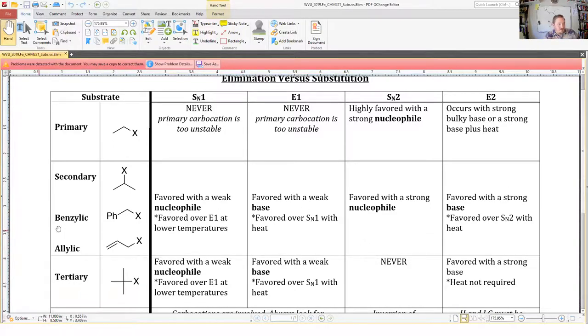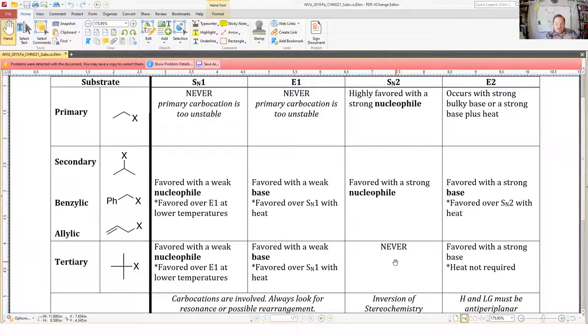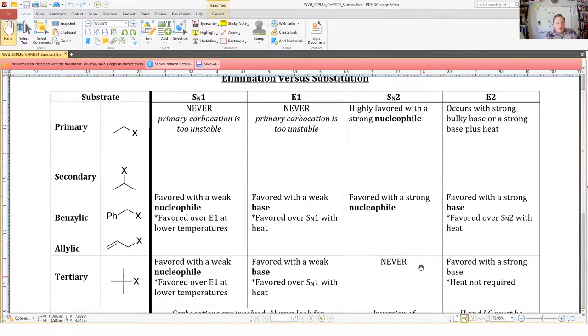But the secondary, the benzylic and the allylic: benzylic means that you're one carbon away from a benzene ring. Allylic means you're one carbon away from a pi bond. Those are the cases where we can have a little wiggle room, where if we tweak it just right, we can get it to go SN1 or E1. We pick the right solvent, the right nucleophile. If it's primary, it's never SN1 or E1. If it's tertiary, it's never SN2. You can get it to go E2 with a strong enough base because you don't need access to that active carbon. But the secondary carbons are the tricky ones where there's wiggle room.